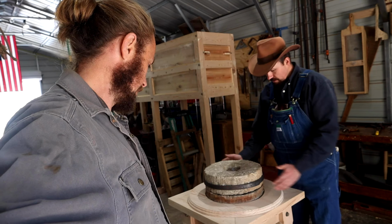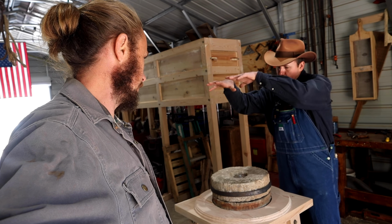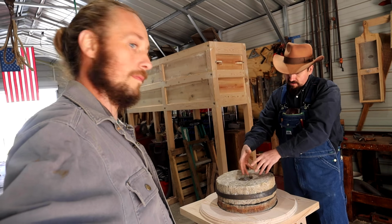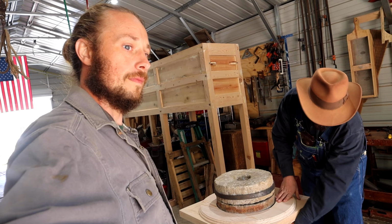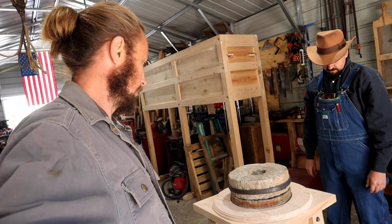Scratched it out. It'll have a wooden vat that covers the stones, and then the hopper and the shoe will be up here, which you pour the grain in the hopper and it feeds down into the mill stone. And there'll be a spout where it comes out on the bottom to catch the product after it's milled.